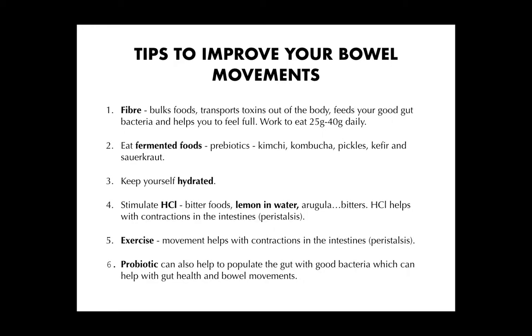So kimchi, kombucha, pickles, kefir, sauerkraut. These are all good strains of bacteria. Feed them with mushrooms, lettuces. Anything that contains fibre is going to feed your good bacteria. Garlic, onions. Keep yourself hydrated. Again, does your urine look like apple juice or does it look like lemon?